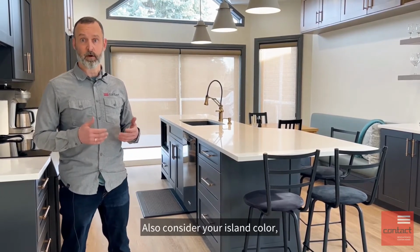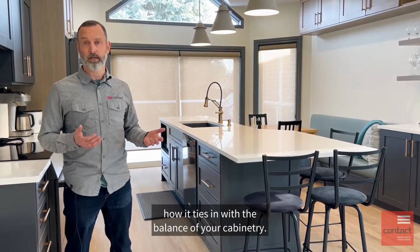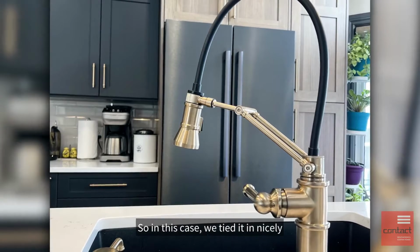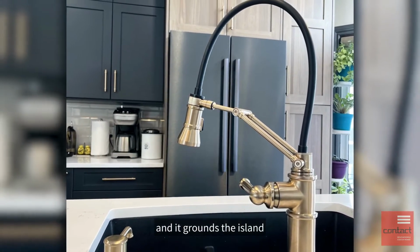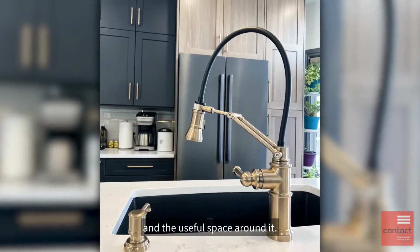Also consider your island color, and how it ties in with the balance of your cabinetry. In this case, we have a two-tone cabinet design, so we tied it in nicely, and it grounds the island and really lets it become a feature as far as the countertop and the useful space around it.